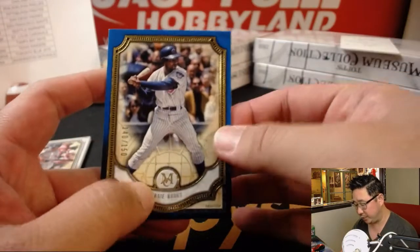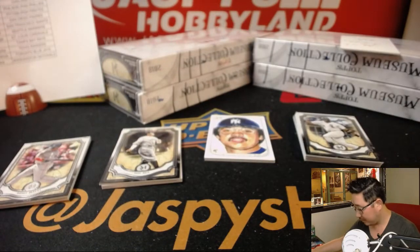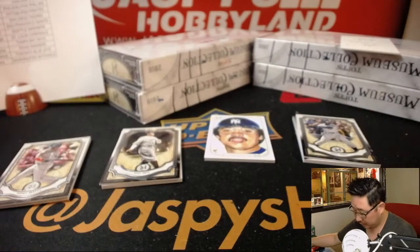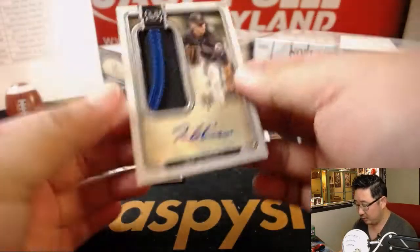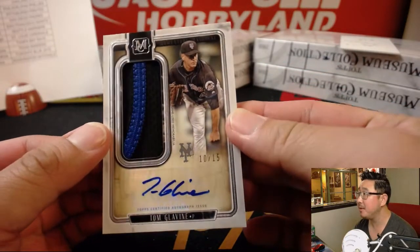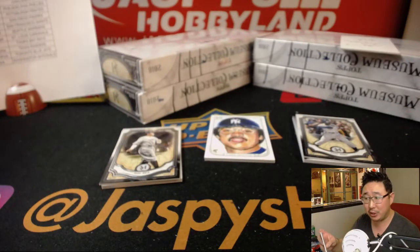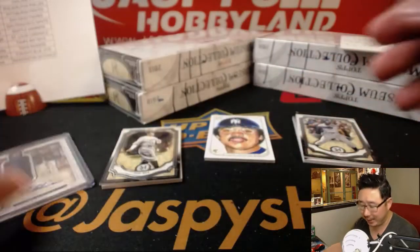All right, let's play 2 out of 150, 140 out of 150. All right, Rafael Devers reveals. Nice, Tom Glavine, 10 out of 15. Two-color patch and autograph. I feel like that's our second big jumbo relic and auto. That goes to Vic and the Metropolitans. Remember when Tom Glavine was a Met, ladies and gentlemen? Remember when he was almost a hockey player?